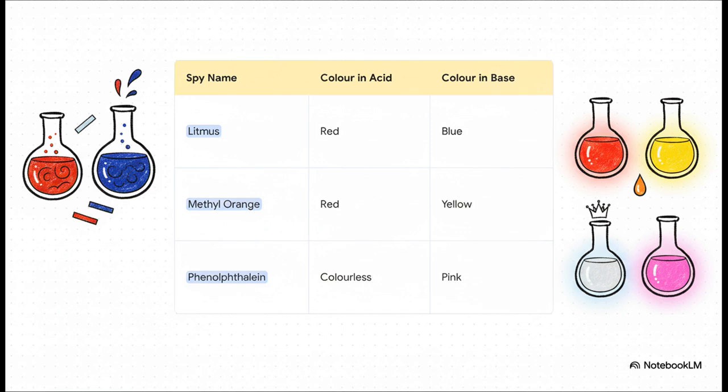And finally, my favorite one, phenolphthalein. This one is a little bit of a drama queen. In acid, it's completely colorless, nothing to see. But the moment it meets a base, poof, it turns into this beautiful, bright pink color. So please remember this table.